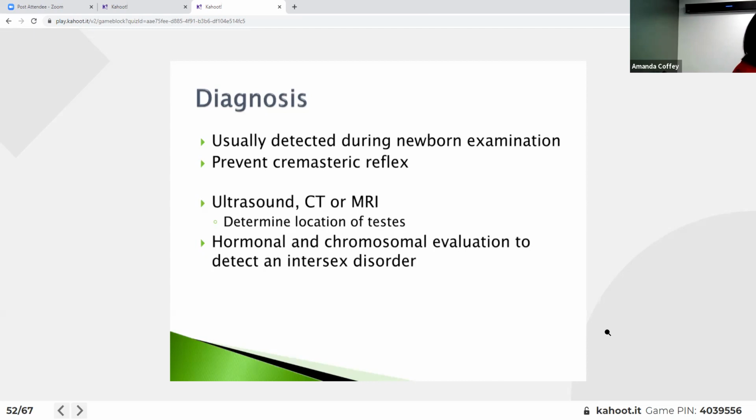So during the exam, the nurse can place the child in the squatting position and apply a firm finger pressure on the external ring before palpating the abdomen or genitalia in order to prevent the cremasteric reflex, which is a natural reflex of the scrotum and testes to raise or retract towards the body when the thigh is stroked. Okay, so you're going to put them kind of like in a squatting position, so you can feel and you're not rubbing against the thigh.